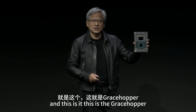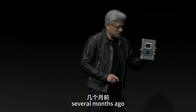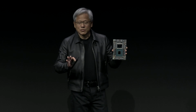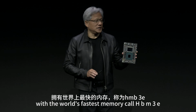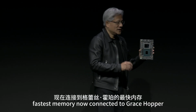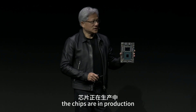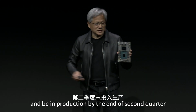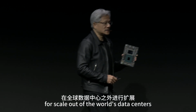And this is it. This is the Grace Hopper. We announced Grace Hopper, in fact, just only recently, several months ago. And today we're announcing that we're going to give it a boost. We're going to give this processor a boost with the world's fastest memory called HBM3E. The world's fastest memory now connected to Grace Hopper. We're calling it GH200. The chips are in production. We'll sample it at the end of the year or so and be in production by the end of second quarter. This processor is designed for scale out of the world's data centers.